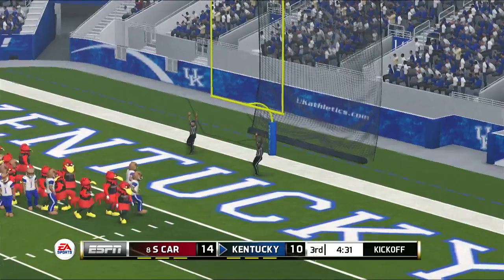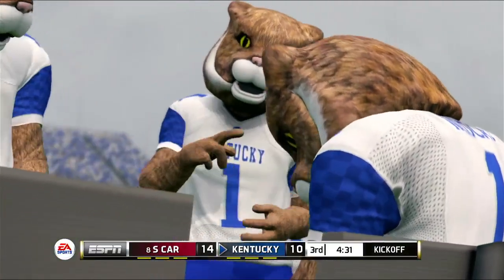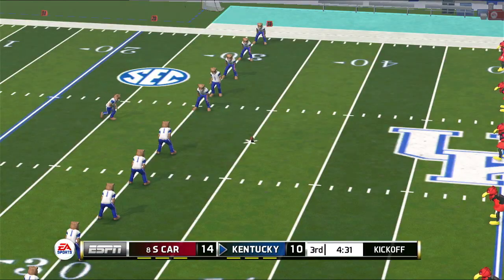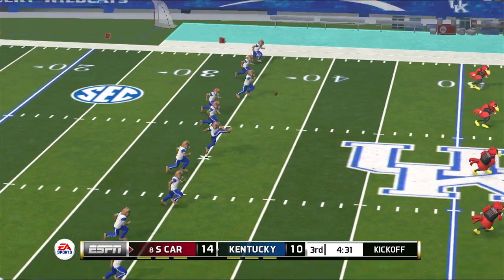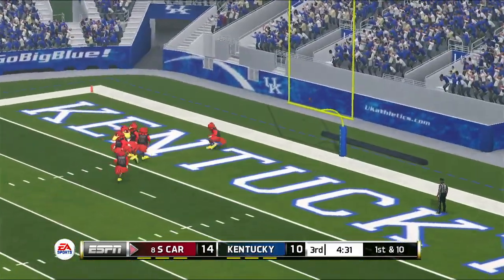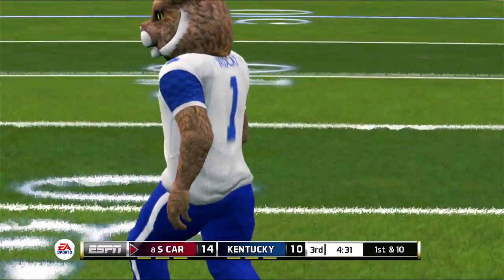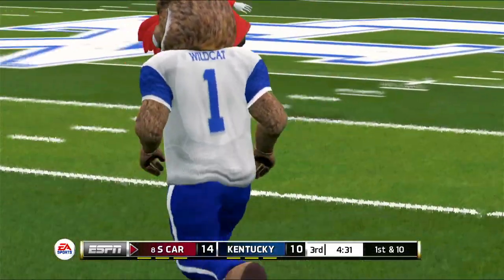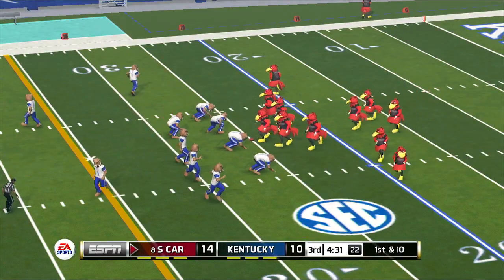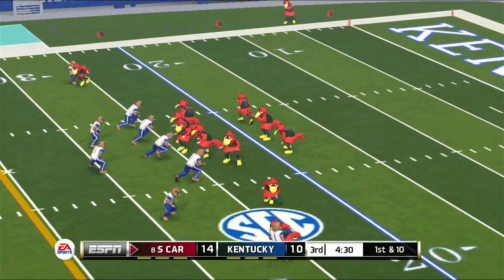He splits the uprights with the extra point. And it looks like they're ready for the kickoff. He really got a hold of that kick. And here we go with the offense ready to get things going again. South Carolina is up by four.